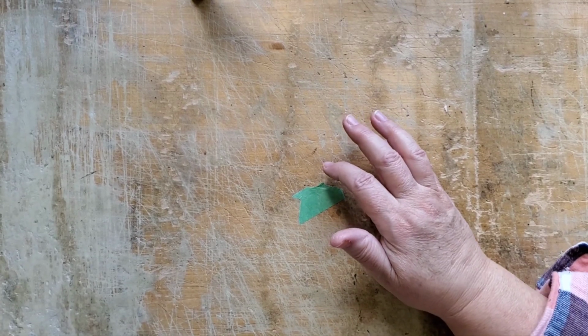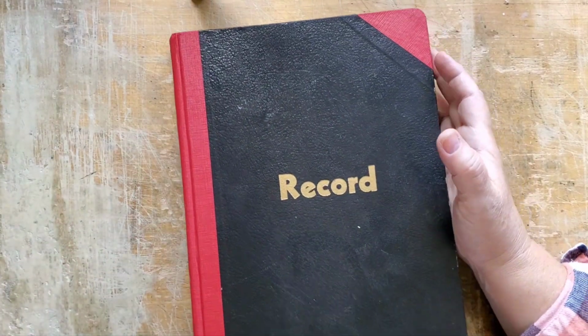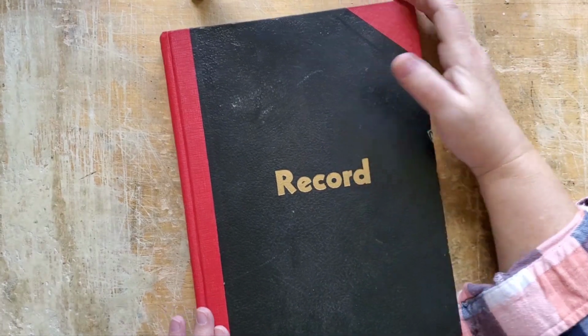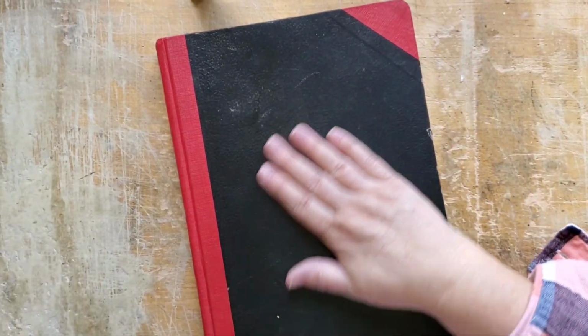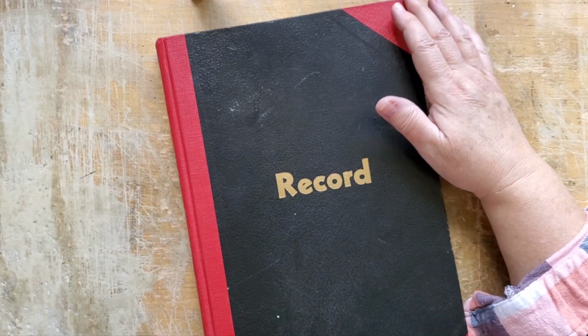This was the first one that I gave myself permission to get and break my own rule, because I figured it didn't really count, because in a way I was buying it for the paper rather than to make a journal out of, although wouldn't it make a cool journal like Mrs. Cratchit's ledger book that I did last Christmas.